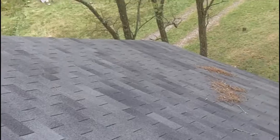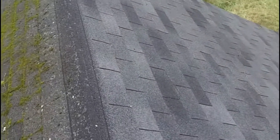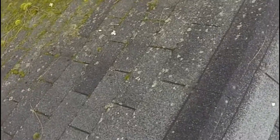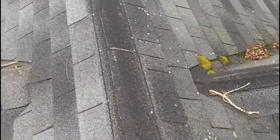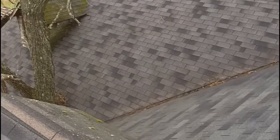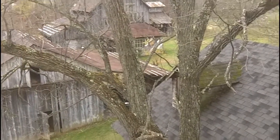And you know, my neighbor calls me a minimalist, and here's proof of it. I never did put the ridge cap on here. It's been like that for probably 20 years, maybe 25, and hasn't leaked. Minimalist. Strange looking house, but it kind of just grew.